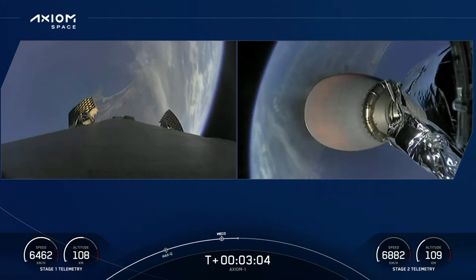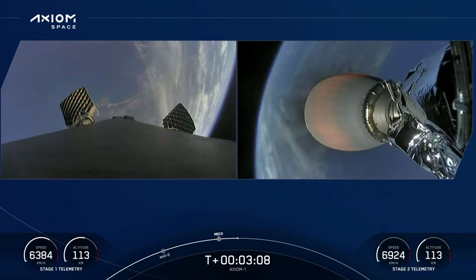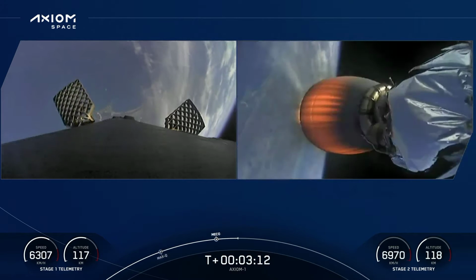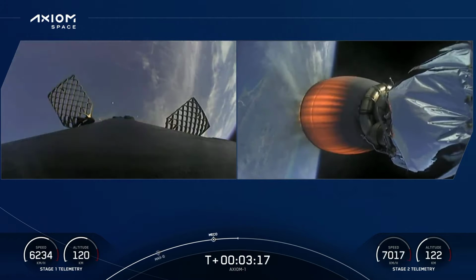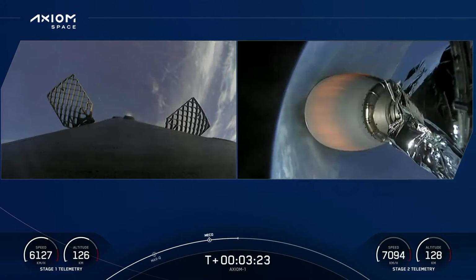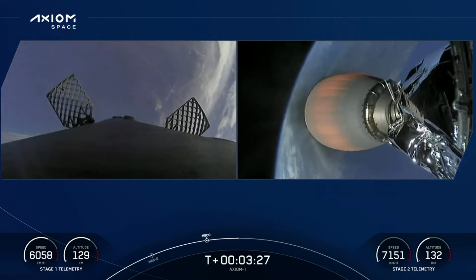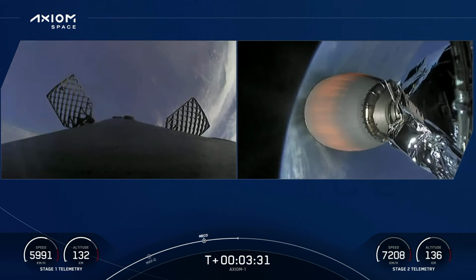On the left, the titanium grid fins beginning to slowly deploy. Great views from the first stage camera. The first stage now begins a slow flip maneuver. You can see the white nitrogen gas plumes as we reorient for an entry back through the Earth's atmosphere a little bit later in the plus count. Second stage, we see the engine nozzle glowing red. Everything continuing to look good on the second stage.